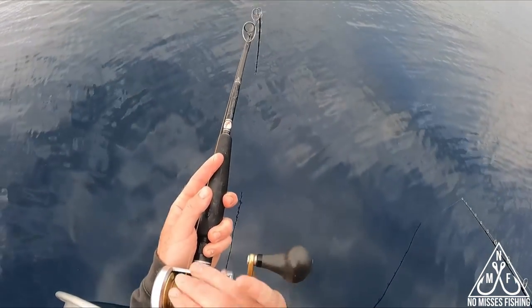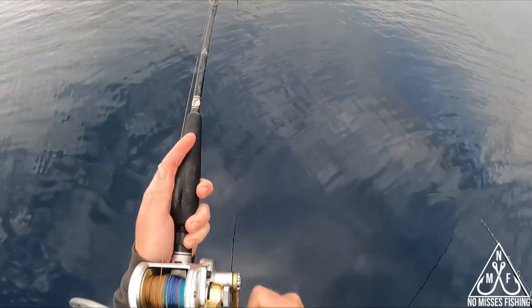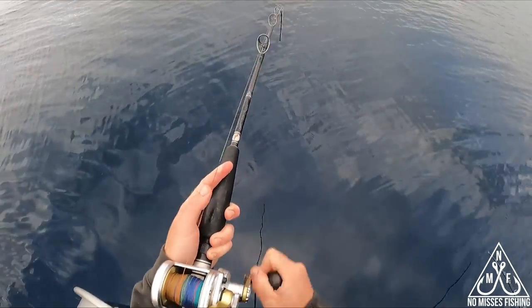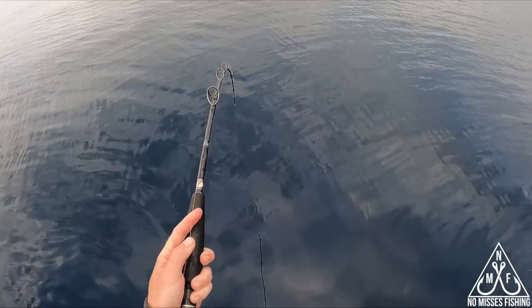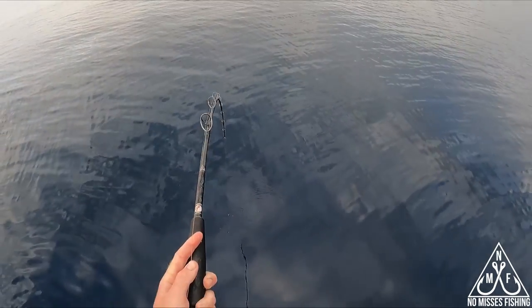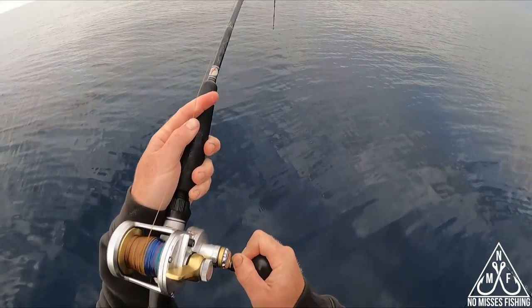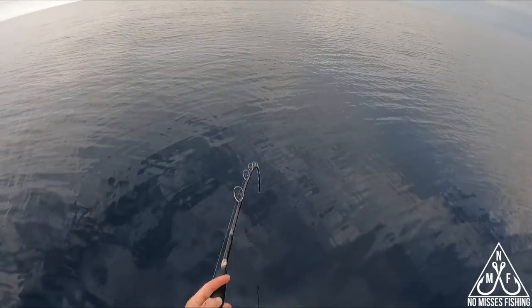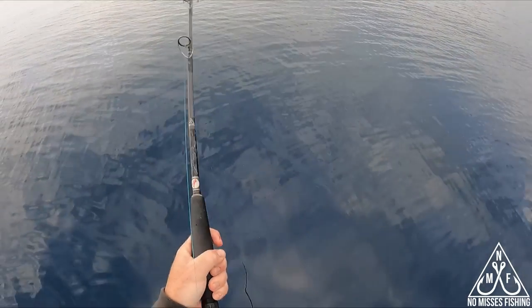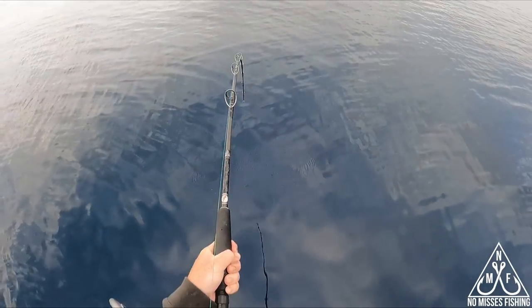Oh, that's a dog. That's a dog. Oh, yeah, Springy. That's a dog. Oh. That's a big red. Oh. Oh my God. That's a donkey. Oh. Oh yeah, baby. How good is this? Glass out and big reds.